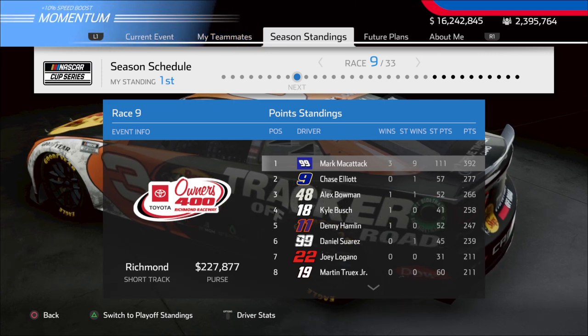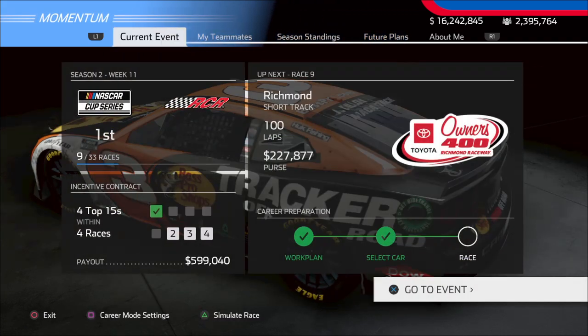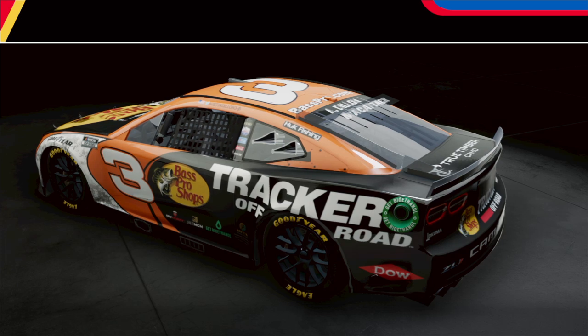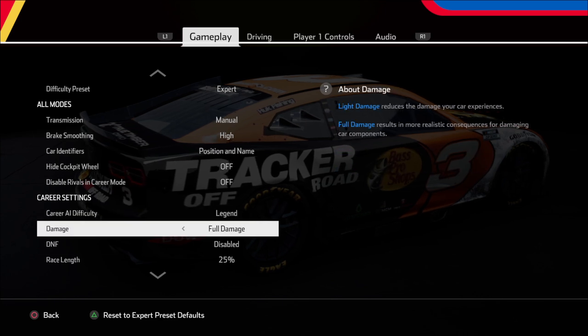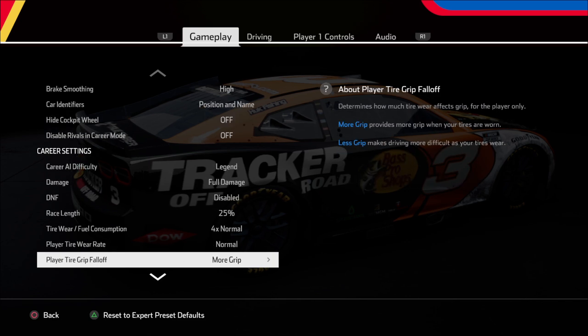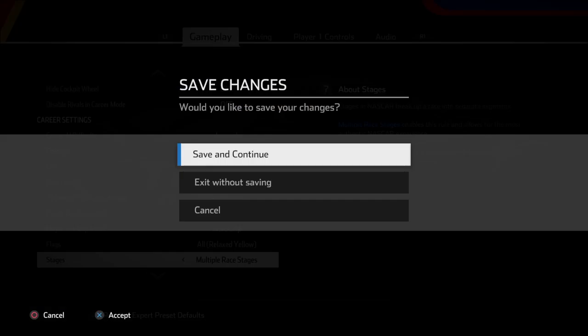But again, those are the point standings as we are going to race the 9th race of the season at Richmond here today. Again, here are the settings that we use. Legend difficulty, which is the hardest it can go, with full damage, 25% race length, times 4 tire wear and fuel, with relaxed yellows, and stages are on as well.